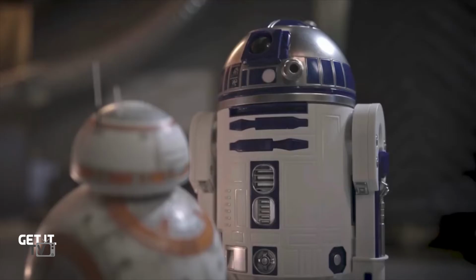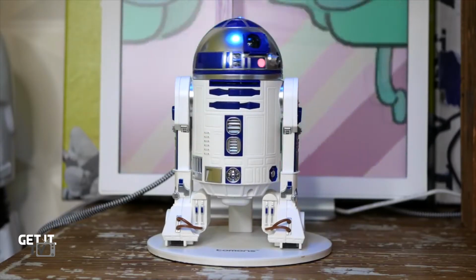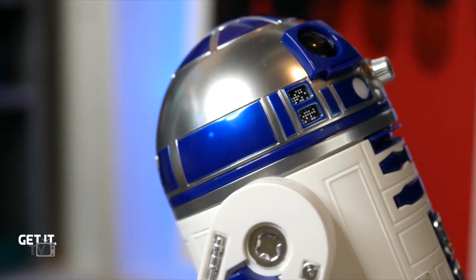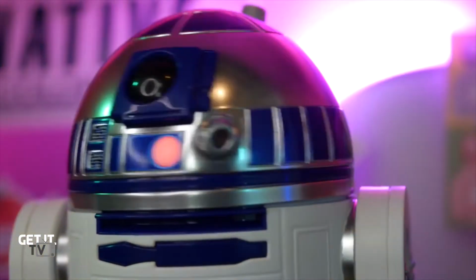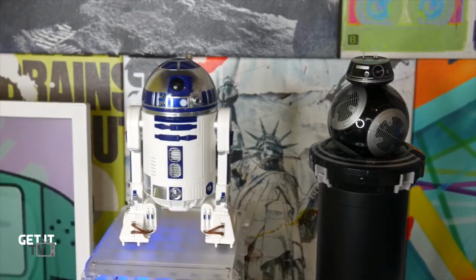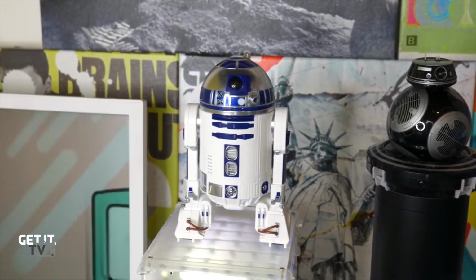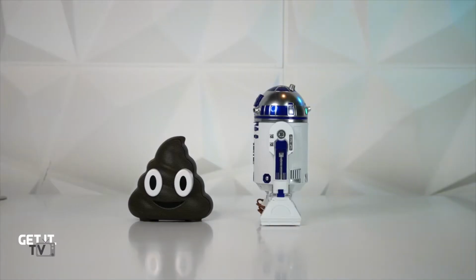Not only can R2D2's third leg retract, Pharaoh's engineers actually referenced the computer animation files from the recent movies to ensure that as the leg retracted, R2's movements perfectly matched his on-screen counterpart. And yes, the toy also makes those wonderful bleep bloop noises you can't get enough of.